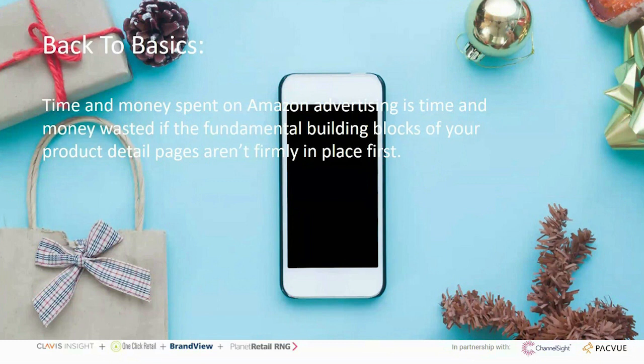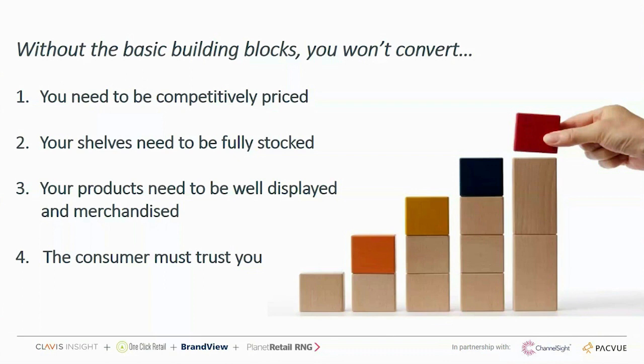So if we go to the next slide, approach your product detail pages like a brick and mortar or physical store, and aim to create that offline world online. In a brick and mortar store, you need to be competitively priced, have your shelves stocked, have products well displayed and merchandised, and build that trust with the consumer. Without those basics, you're not even at the starting line.